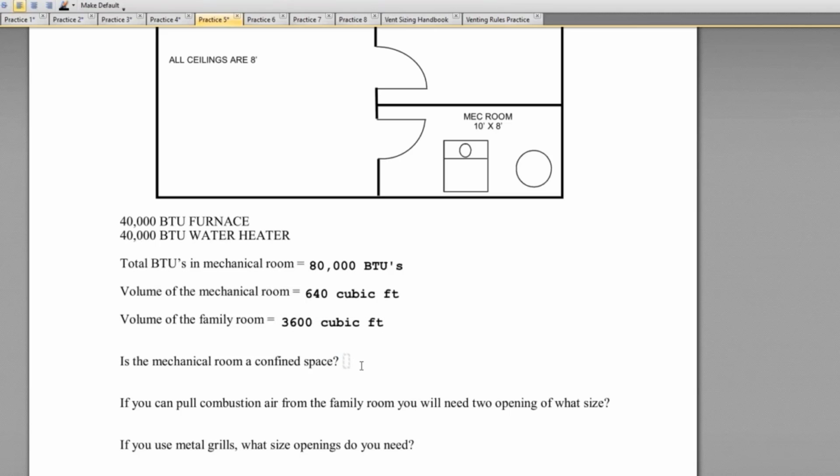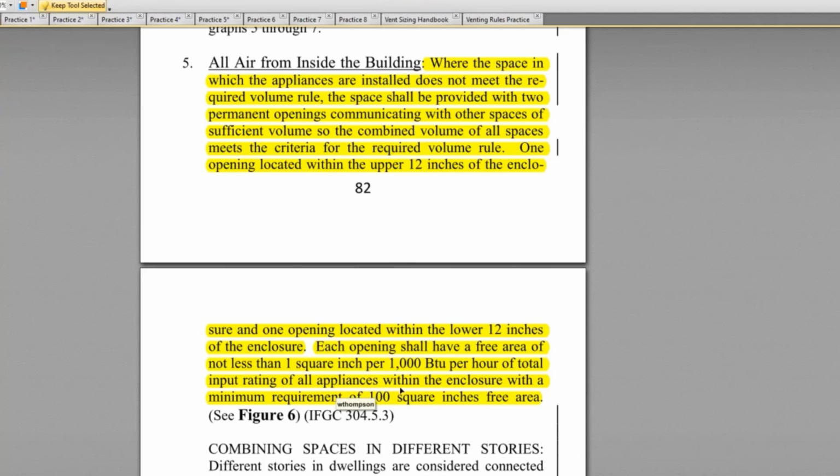It says if you can pull combustion air from the family room, you will need 2 openings of what size? It is 80 square inches because you need 1 square inch per 1,000 BTUs. Okay. But what does the code say? Let's go back to the code. You are mathematically correct, 80 square inches. But what does the code say? 1 square inch per 1,000 BTUs, with a minimum requirement of, you can never go below what? Oh, 100 square inches.